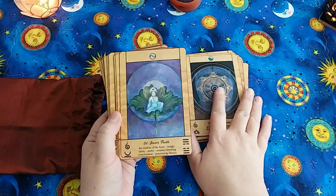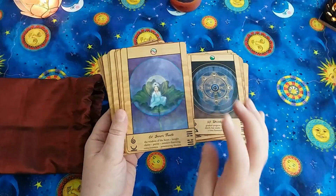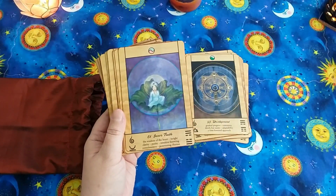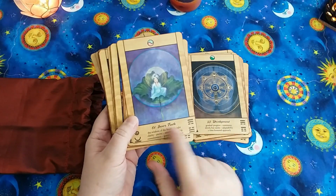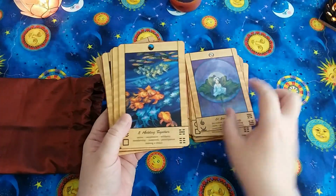I would say this is probably easier even for a beginner than the Oracle of Echoes or Clairmac's Illuminated Earth Oracle, because you get these extra keywords, so it really gives you everything that you need.